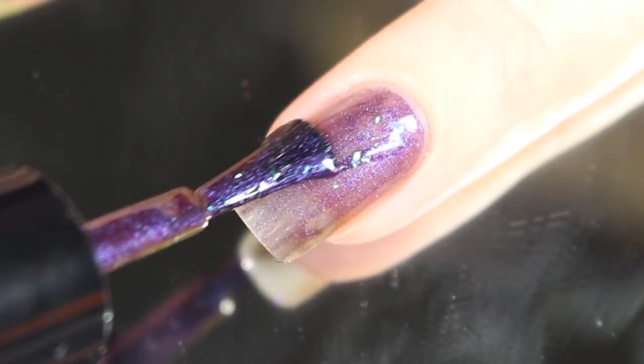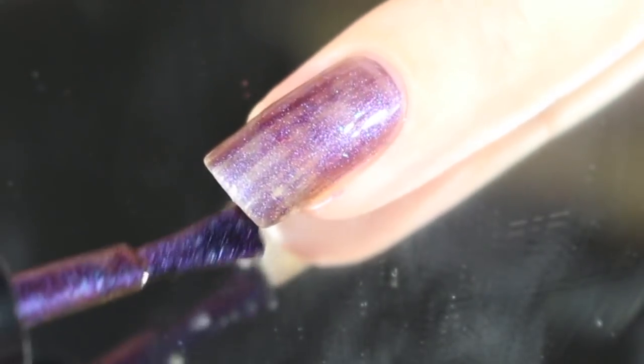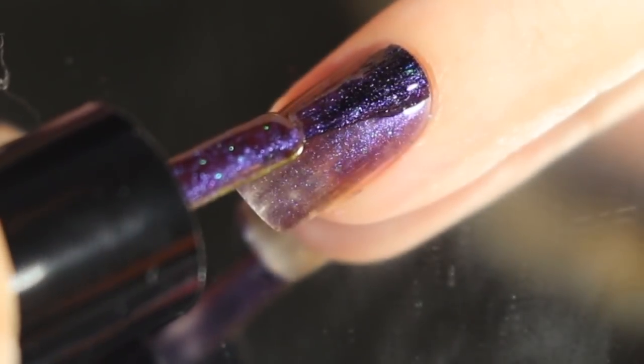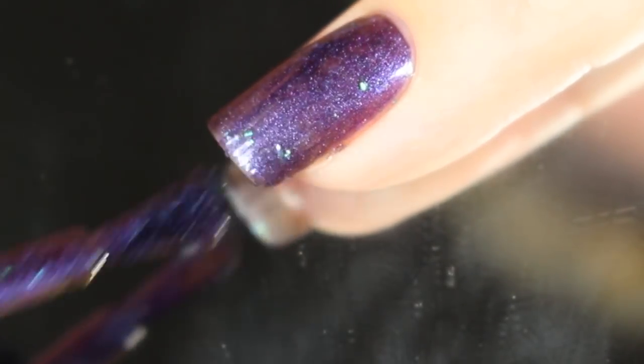So here's a look at that first easy coat. This one does go on a little bit smooth. I did have to be a little bit mindful of where those flakes were landing. Sometimes they kind of clumped up together, but just a few strokes did get them to lay down and behave.